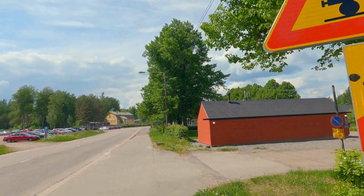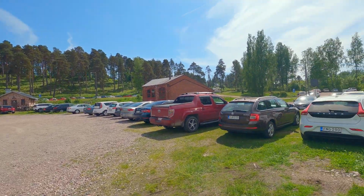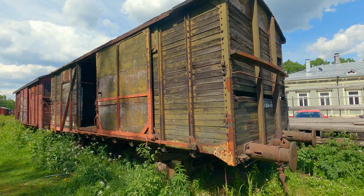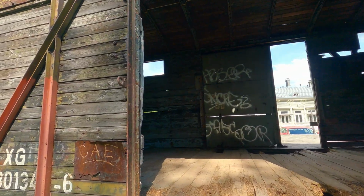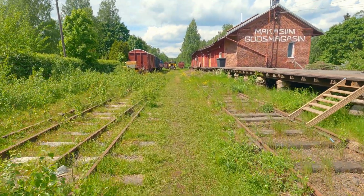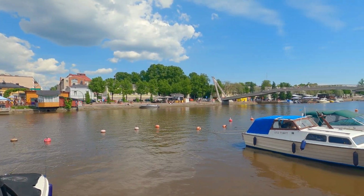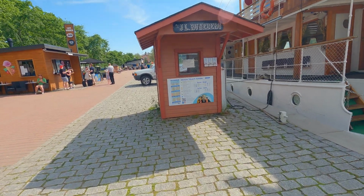There is an old train station within walking distance from the Porvoo old town. There is nothing much to see here, just few old wagons and an abandoned train station. Back at the town, I needed to find the harbor. I am taking this ferry jlruneberg to return to Helsinki.